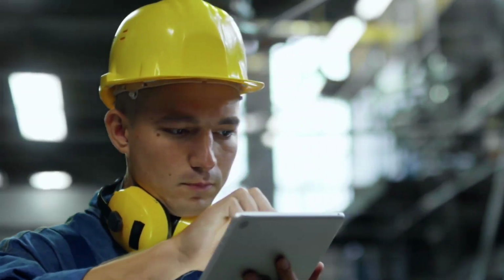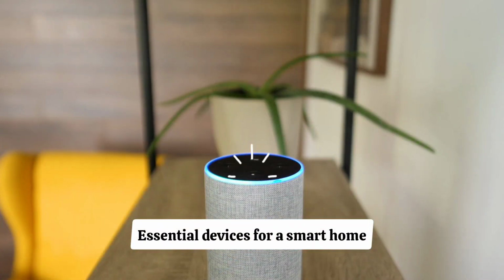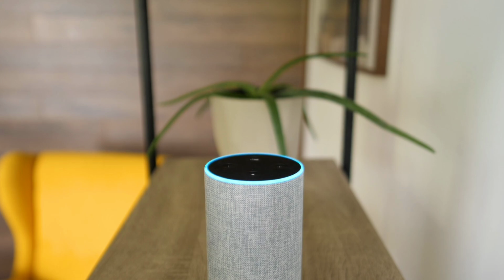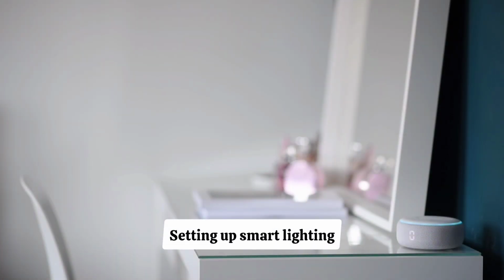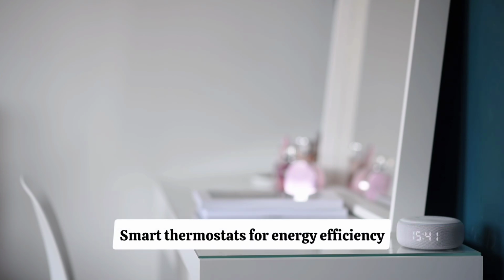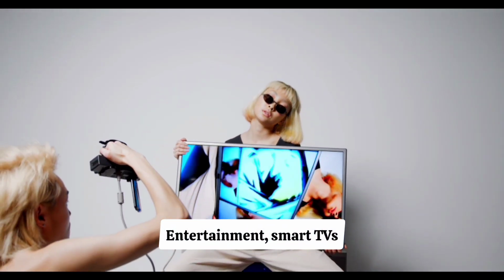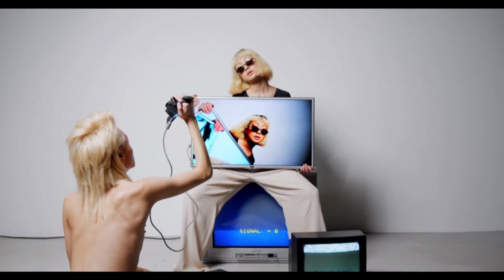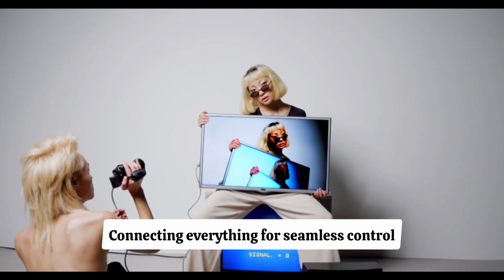What we'll cover: choosing the right smart home ecosystem, essential devices for a smart home, smart assistants, Alexa, Google, or Siri, setting up smart lighting, smart thermostats for energy efficiency, security and surveillance systems, entertainment, smart TVs and audio systems, integrating smart kitchen gadgets, connecting everything for seamless control.